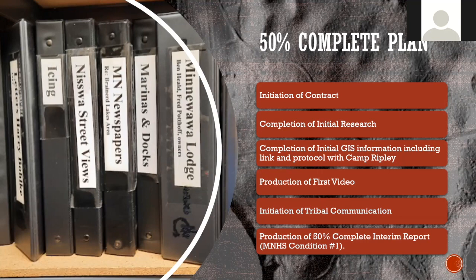It took the first 3.5 to 4 months of work. We've been working on this project for almost a year now. So the first 4 months were dedicated just to going out and seeing what was available.